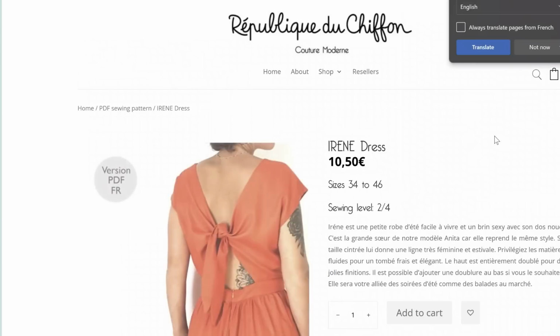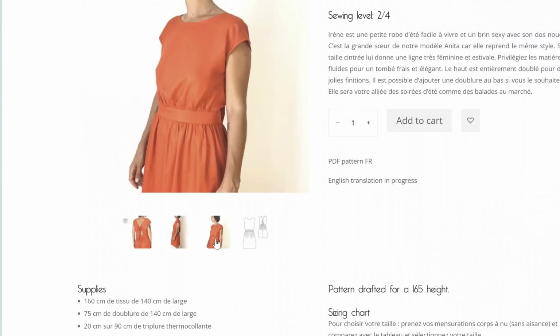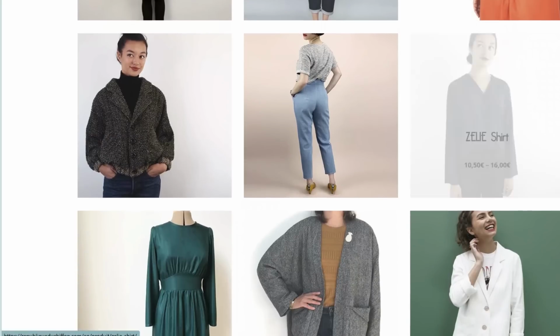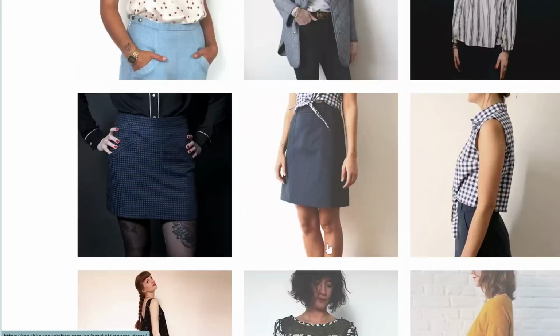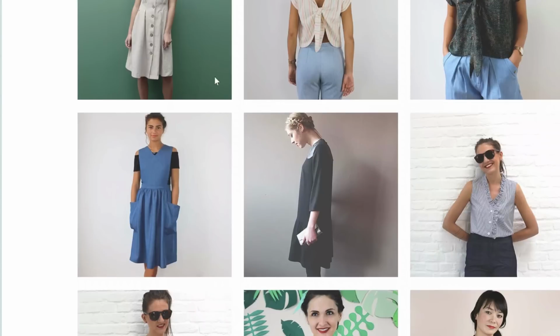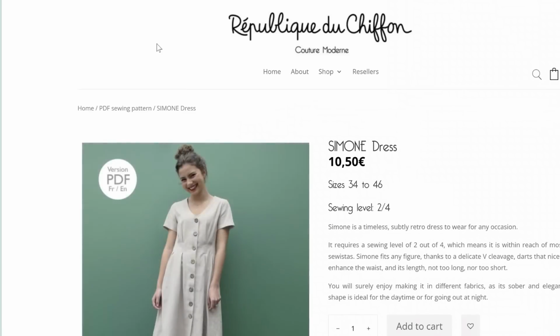Irene dress with a knot back detail. But I wonder what the front looks like. Quite plain. Simone dress. This looks quite nice.